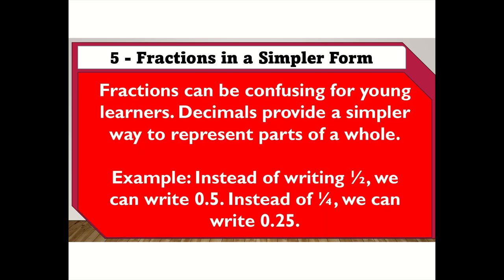5. Fractions in a simpler form. Fractions can be confusing for young learners. Decimals provide a simpler way to represent parts of a whole. Example, instead of writing 1/2, we can write 0.5. Instead of a quarter, we can write 0.25.